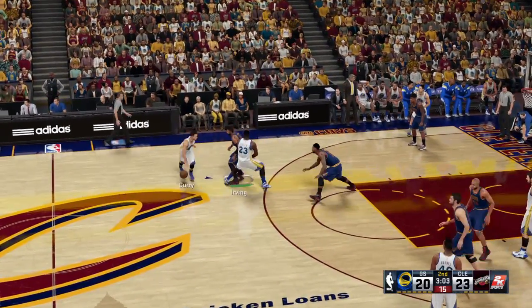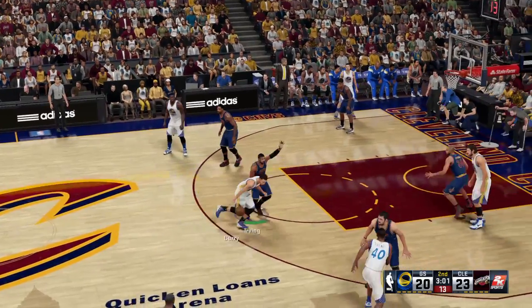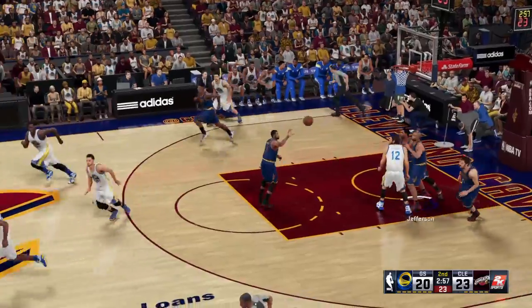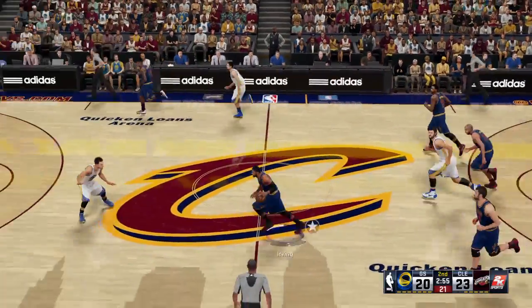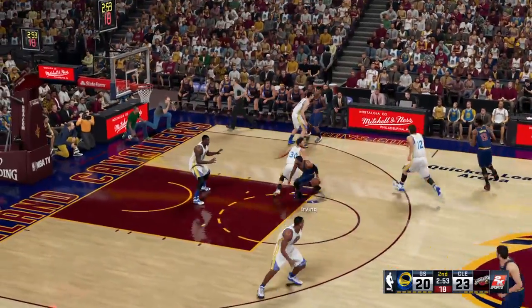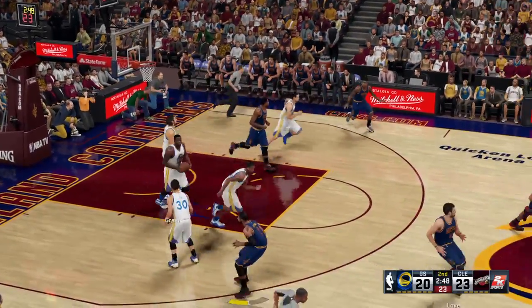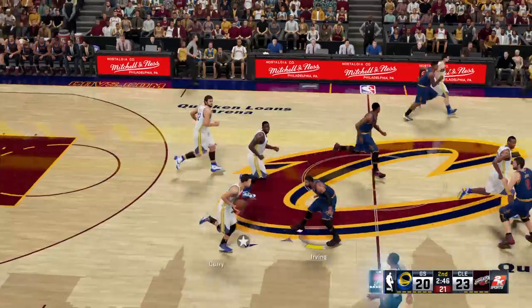Here's Curry after the made shot from Klay Thompson. Curry dishes to Bogut. Cannot hit. Jefferson with some nice D. The Cavaliers leading by 3. Here's Irving. The Warriors pull it in. Green's got his 3rd rebound tonight.